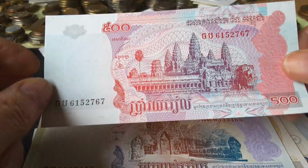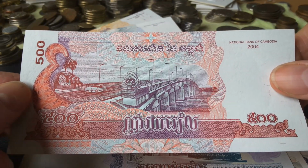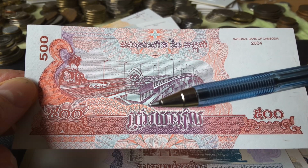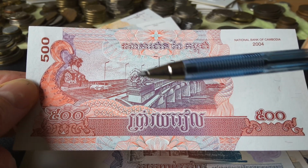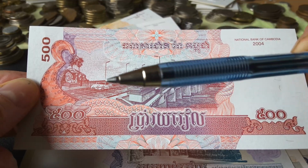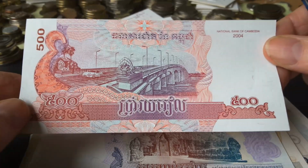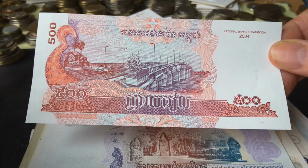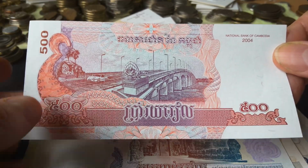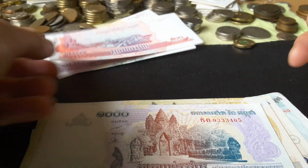The watermark is also lettering, and on the back we have a bridge over the Mekong at Kampong Cham, and this one has nagas protecting it. As you can see, it has modern vehicles crossing over the bridge. The Khmer Empire did build their own bridges, and a few of them still exist, but they were not constructed for roads, so I wouldn't worry about trying to drive over those bridges.